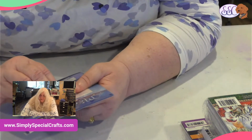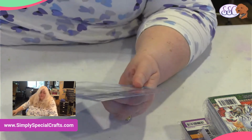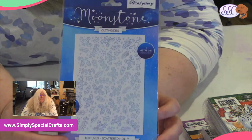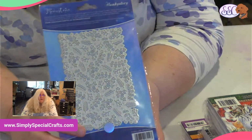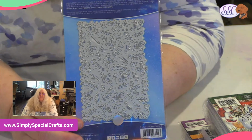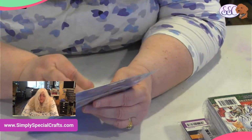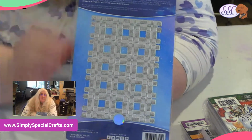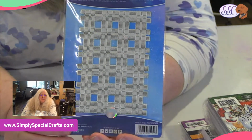Two more texture dies here. This one, I put the really sticky notes on these, and they're really sticky. This one has holly leaves and sprigs, cedar or fir sprigs and little berries. It's a brand new concept. I've never seen anybody do these before. Now, this one I think would be really, really cool. And this one would be all year too. Here's a gingham pattern.